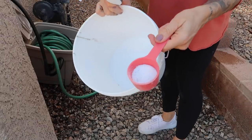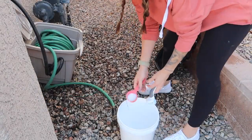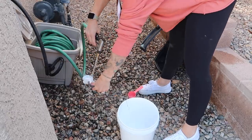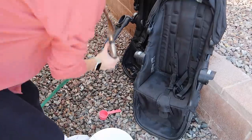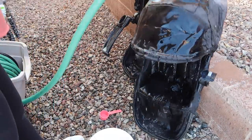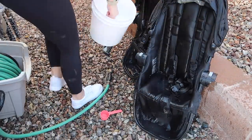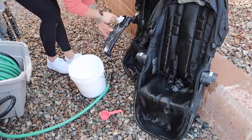I mentioned that we were going to be cleaning the kid's stroller, so I'm going to be using about a quarter cup of powdered Tide and water. I put the powdered Tide in a bucket, and then I just put water in there, and I'm also going to be using a scrub brush. I'm just putting that on the strollers and scrubbing them with the Tide and the water, and just getting off any crumbs and caked on applesauce and all of the stuff that comes with having kids in strollers eating snacks. So we're just going to scrub everything.